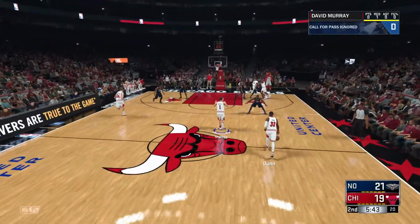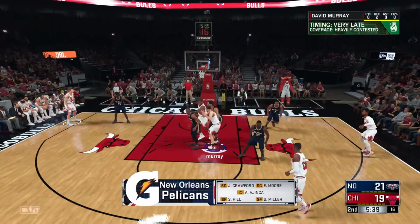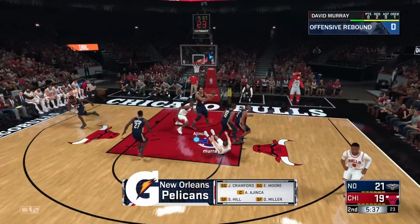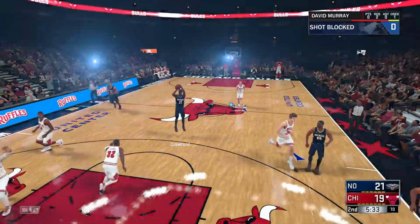So for New Orleans right now, Jordan Crawford out there with E'Twaun Moore. Then it's Alexis Ajinça. And there's Hill. And it's Miller and the policeman. And we've got an update here, so let's catch up with David Aldridge.